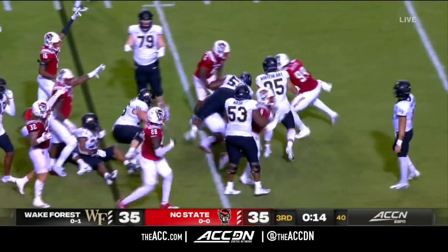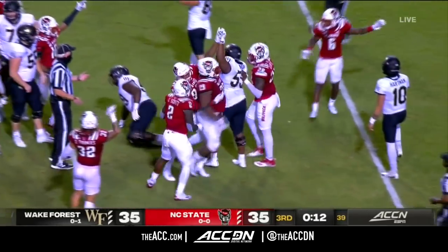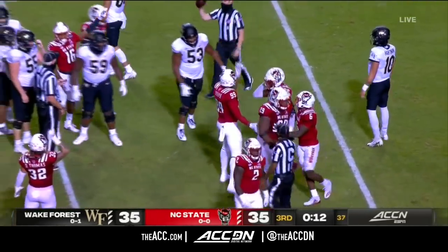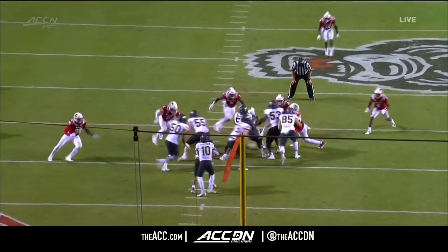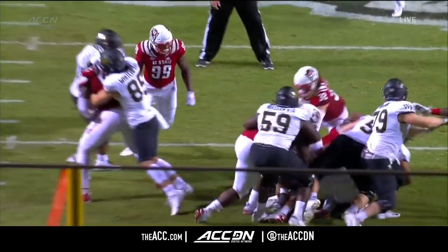Up trying the right side, and a scuffle for the football, and NC State says they have it. And they're claiming a turnover here. Will Smith just goes inside there.